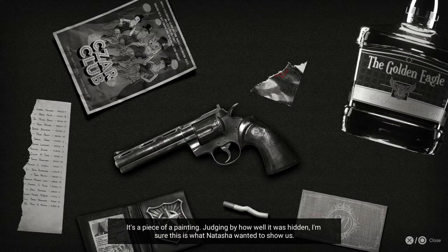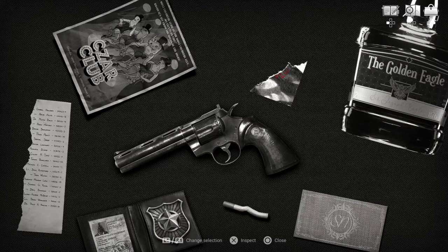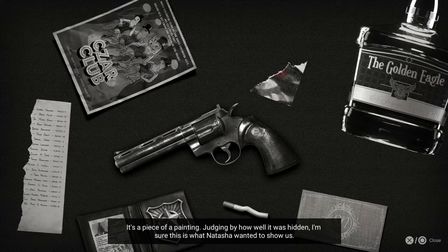Painting. Judging by how well it was hidden, I'm sure this is what Natasha wanted to show us. Okay, can we... It's a piece of a painting. Judging by how well it was hidden, I'm sure this is what Natasha wanted to show us.